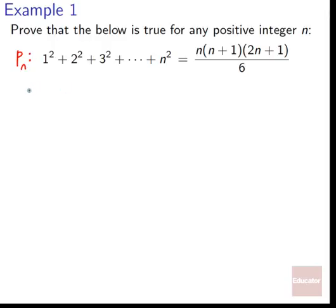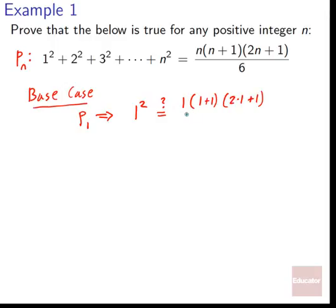So our first thing to do is to show that the base case winds up being true. The base case would be what it would be if we plugged in a 1 for n, if it was just the first statement. So what would that wind up looking like? That's going to be equivalent to showing that these two sides are the same: 1 squared is equivalent to 1 times 1 plus 1, plugging in 1 for our n, times 2 times 1 plus 1, all over 6. Does this wind up working out to be the same?